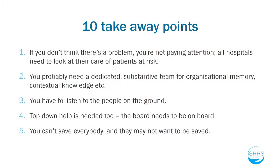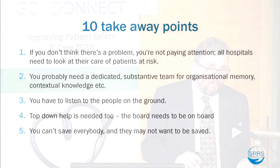Okay, you've got to listen to people on the ground. Going back to that very complex matrix, if you're not talking to the staff on the ward, from the cleaner to the consultant, about what was going on when bad things happened, you just won't understand, you won't be able to fix it. Of course, top-down help is useful too. Now, outreach teams are often a remarkable example of how much has come from the bottom up, but ultimately you will need senior leadership on board. And we need to recognise that we can't save everybody, and that not everybody wants to be saved, in fact.